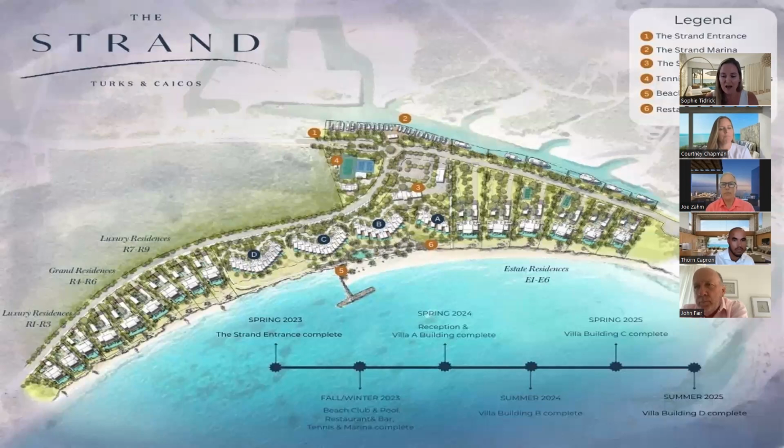I also just want to point out we've got some of our timeline here for big milestones. Villa Building A should be complete by spring 2024. And then in summer of 2024, Building B will be complete. You can also see that we've got our reception, which will also tie in with Villa Building A commencement, and that will be at spring 2024.